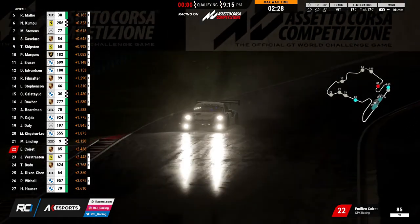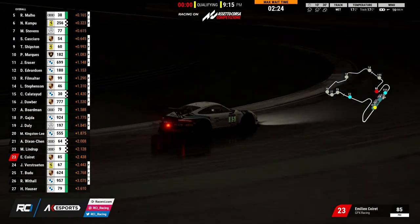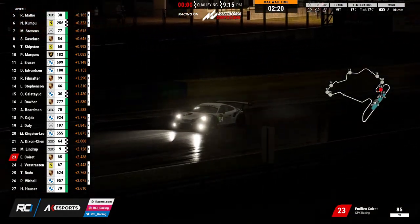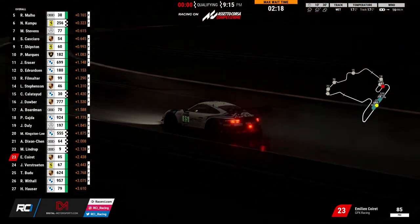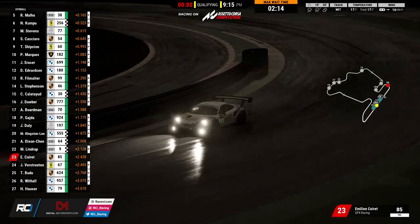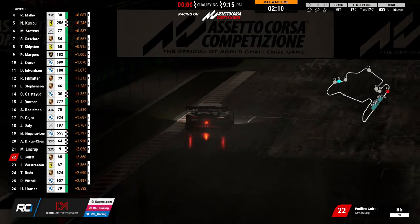I'm not sure if you've driven this car, but it is very, very tricky in the dry, let alone in the wet. Yeah, I remember driving it before and just having to go to another car straight away. It was when I first got into ACC and I was driving the Porsche, and it's just so difficult to deal with. It's characterized obviously by that rear engine. It just makes it so hard.